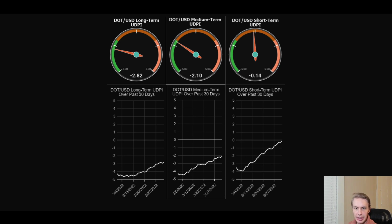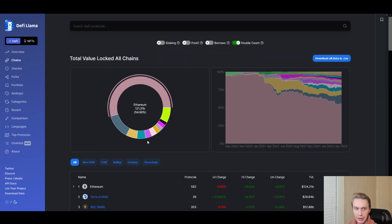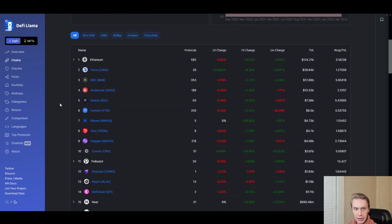I want to now combine this knowledge with some more macro perspectives that might offer reasons to think that there could be some more fundamental tailwinds behind Polkadot that might help it appreciate some of this upside, especially if broader markets remain bullish, if we don't get massive capitulations in the crypto markets. So I'm going to flip over to that right now. And where I want to start is just by looking at DeFi Llama. This is the site that gives us information about DeFi and DeFi usage, total amount of value locked on DeFi protocols. And here we're looking at it by chain, so where the value is being locked.